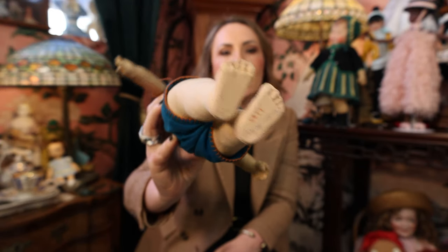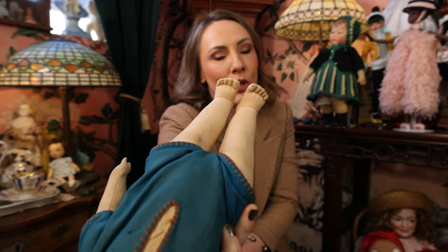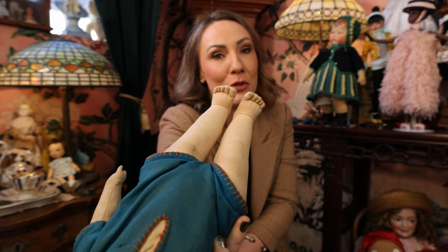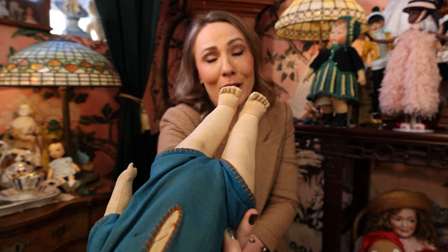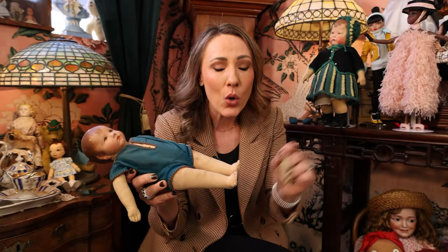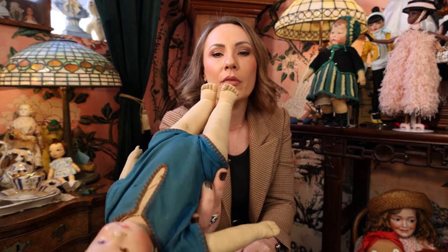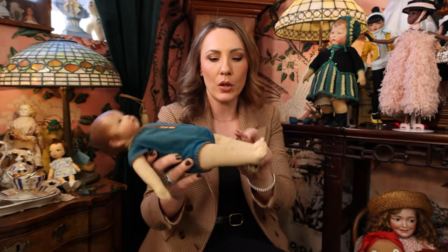It's just very clear and vivid, and you can really see it well. Really, really nice. And then look at the chubby toes. You guys, chubby toes on any doll, and especially on babies and toddlers, their little tiny toes. It's one of my favorite things on babies and on dolls, but I love that. They're beautifully made, real nice.